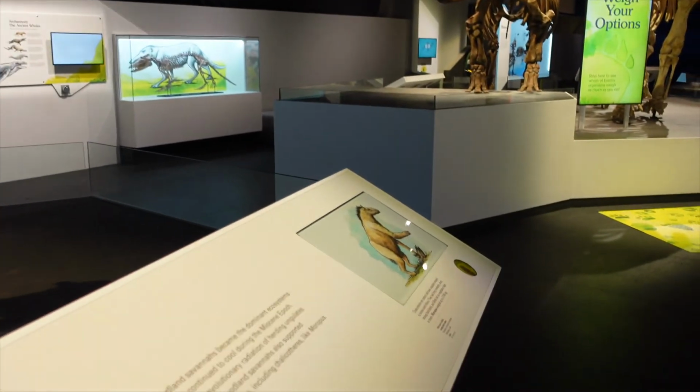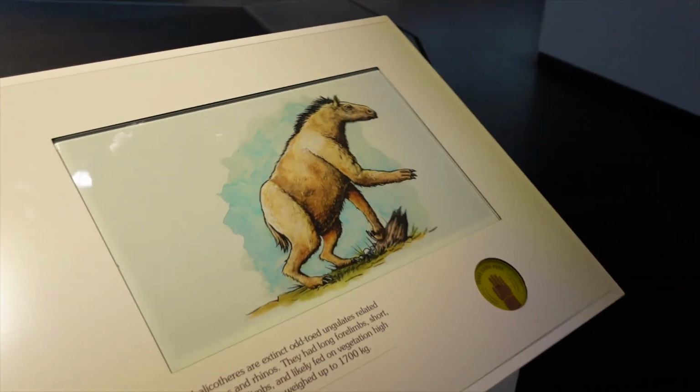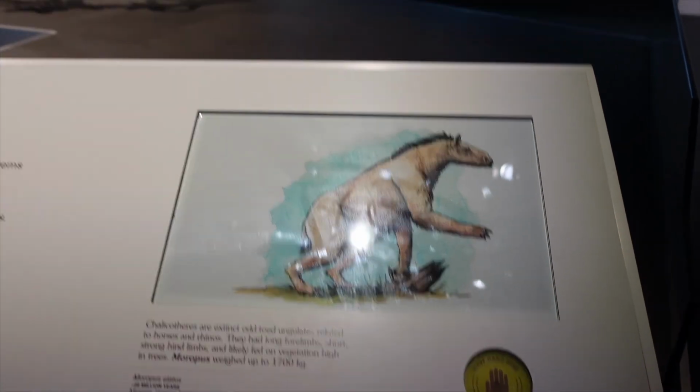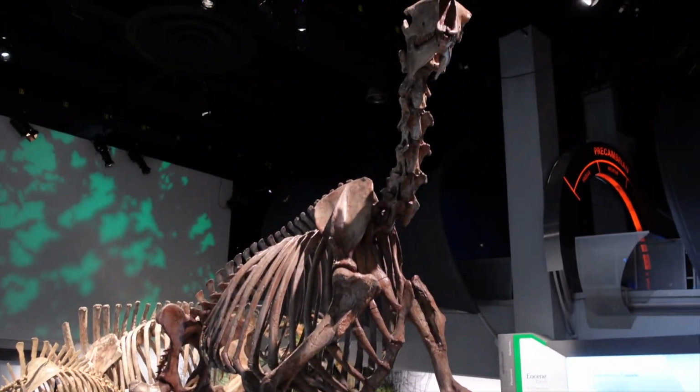Yeah. It's funny seeing the pictures that go with them. Yeah, it looks like Where the Wild Things Are. It does. And then you got that guy. So good.